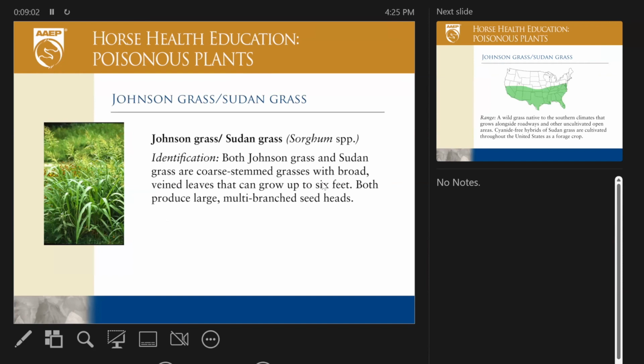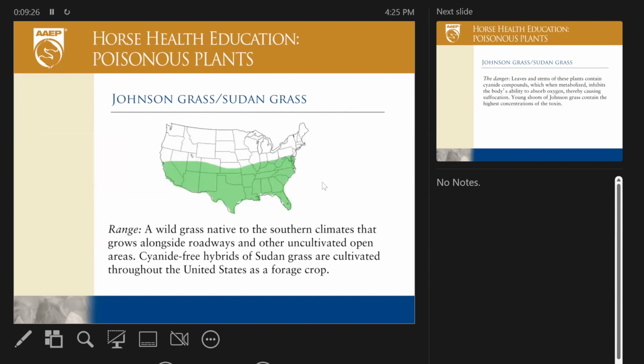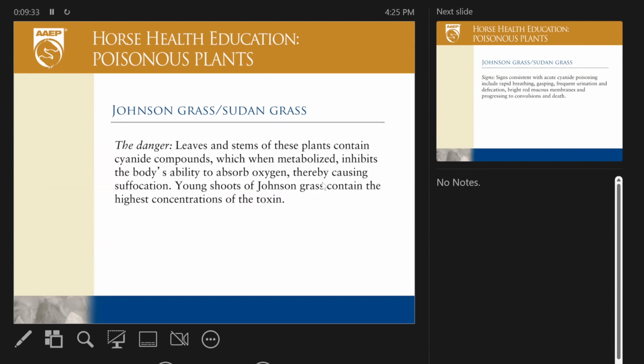So Johnson grass, we don't see in this part of the country. You go a little bit south of here and you'll see Sudan grass or Johnson grass. Very large, flat-leafed plants. They can get up to 6 feet in length. And some of them will actually be used kind of as decorative plants. So you'll see them used, you know, in landscaping. Again, typically we're going to see it in the southern states. We don't see it here, so we'll go fast through this one.